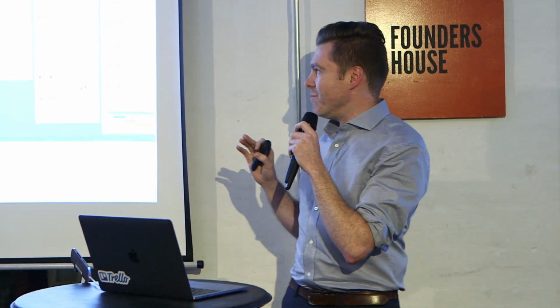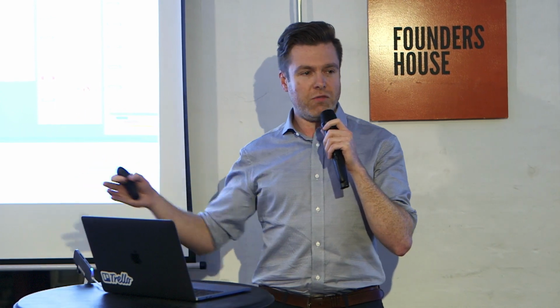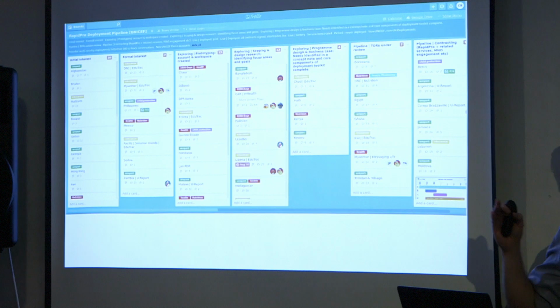So this Trello board I wanted to share is what's called our Rapid Pro deployment pipeline. We think of this as a workflow, moving from left to right as workflows tend to, taking every different country through the stages from initial interest all the way to formal interest, as we would call it at UNICEF, to exploring and prototyping and scoping and design research.